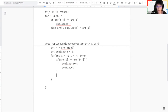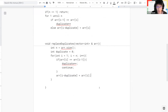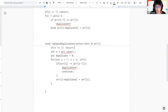And then if it doesn't catch through here, then I can copy it to the i minus duplicate place. Let's say I have 1, 2, 3 or something, then i minus duplicate will just go to i, so it won't do anything. It'll just copy the same thing to itself, so that shouldn't have any issues. I need to make sure if it's 1 or less, then I want to return. And this is passing by reference, so I don't need to return anything. Duplicate count, replace, continue. So maybe I will test some cases.